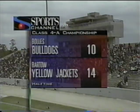Welcome back to Kelly Field in Daytona Beach. Bolles had the 10-0 lead, but Bartow coming back with 2 quick touchdowns to take the 14-10 lead at the half. Hello, everybody. Welcome back. Phil Shane, John Congemi, and we talked about what Bolles was able to do early, but when their quarterback went down, Chris Ryer, that seemed to turn the whole stage.